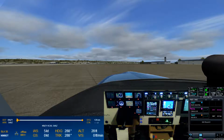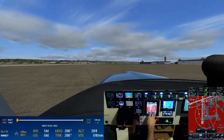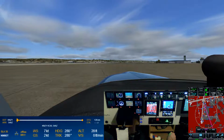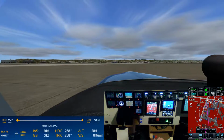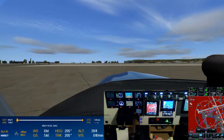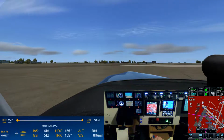Now, we could depart to the south and take a crosswind from the right hand side, but we're over here, we're already perfectly set up to take 29. So let's go ahead, get our parking brake off, and let's go about getting out of here. Taxi and take off. So taxi light is on, flaps are now in the approach position.